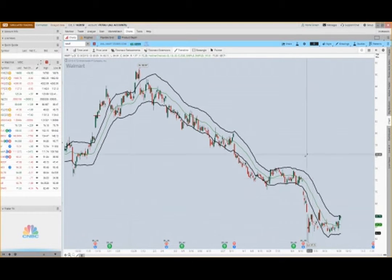On the short side, you could have sold a call credit spread. You could have bought a bull call debit spread. You could have bought a put spread, or just a straight put, or shorted the stock. There are many things you can do with these. Let's quickly go through a few more examples, and then we'll try to get through some questions.